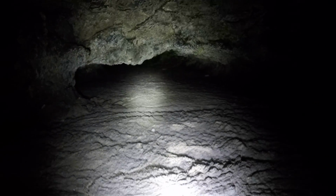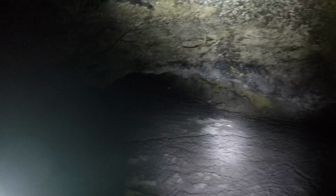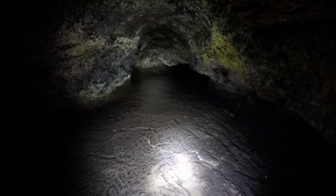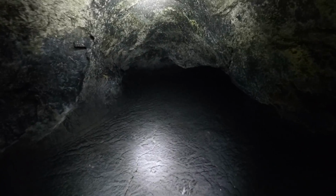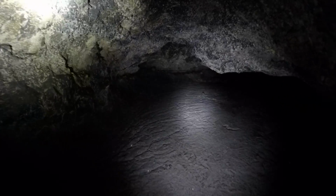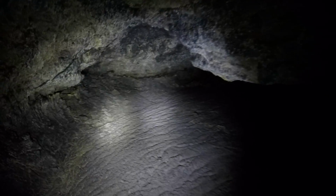This is the way I just crawled through. And then here's the way down tube. So I'm going to go ahead and keep heading down tube. Stay in the tallest part.